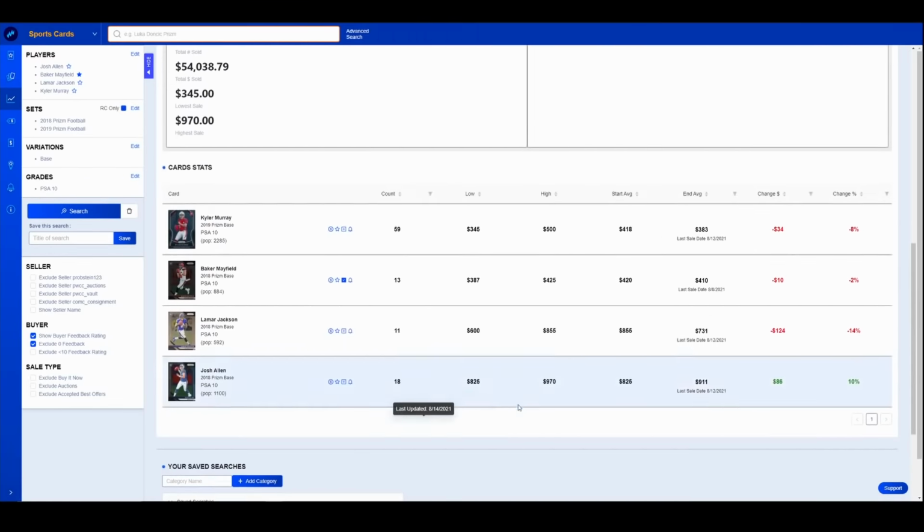Let's head down here and look at some numbers. Once again, flat to slightly down. Josh Allen up 10%. A lot of that is due to his recent boost from the contract extension. He did not see as big of a boost as we have seen in other sports, in previous contract extensions back when the market was crazy town. But he did get a little bit of a bump because of that. Lamar Jackson being down the most is a little surprising, down 14%. Once again, this is over the last month, so the last 30 days.